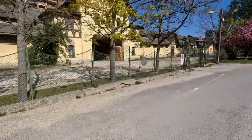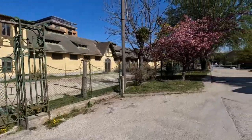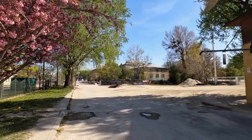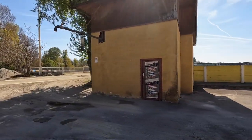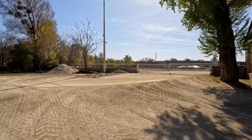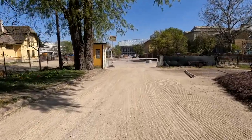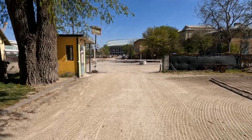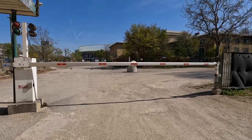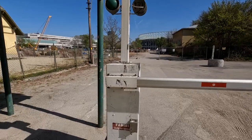So let's see if something is moving or not. Nothing. Here is a nice tree. See? Also here, memories of a different time. So here you can go. This is closed. I think there's a bike. We can pass that place easily. Let's go there.